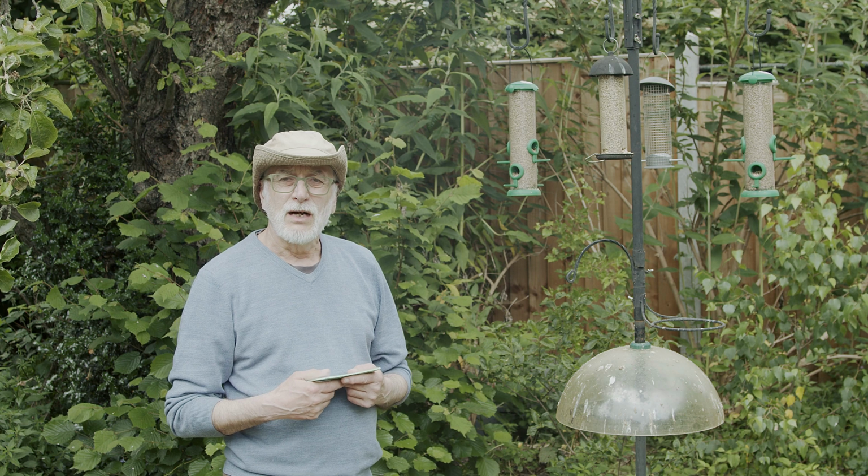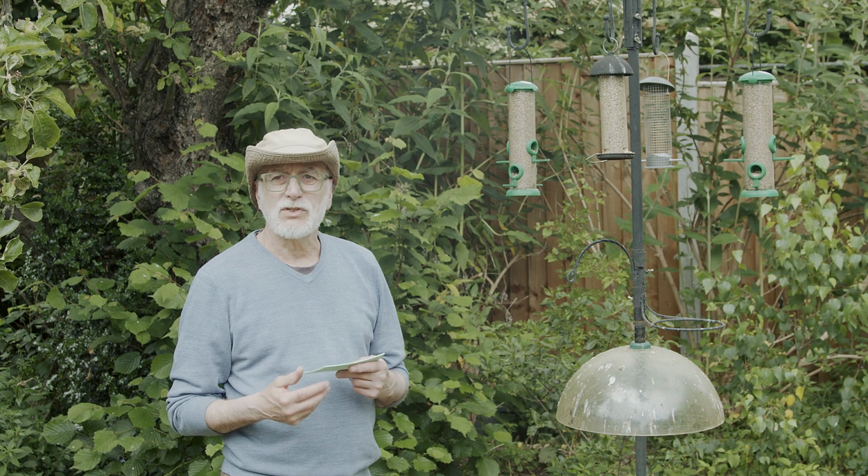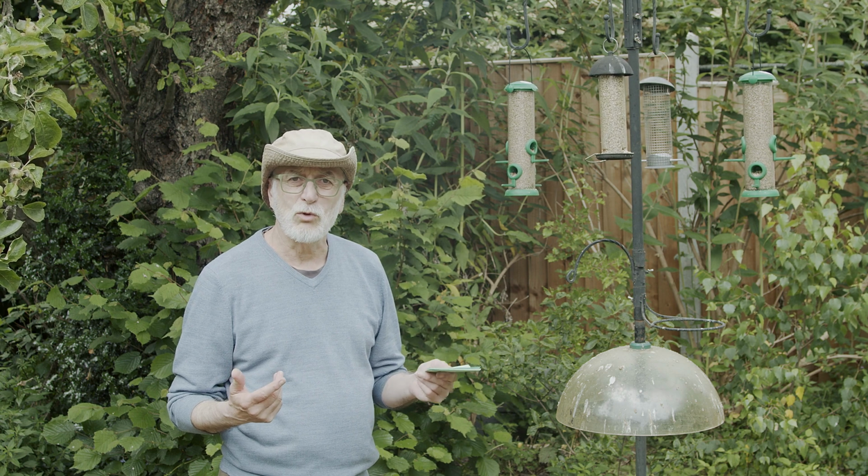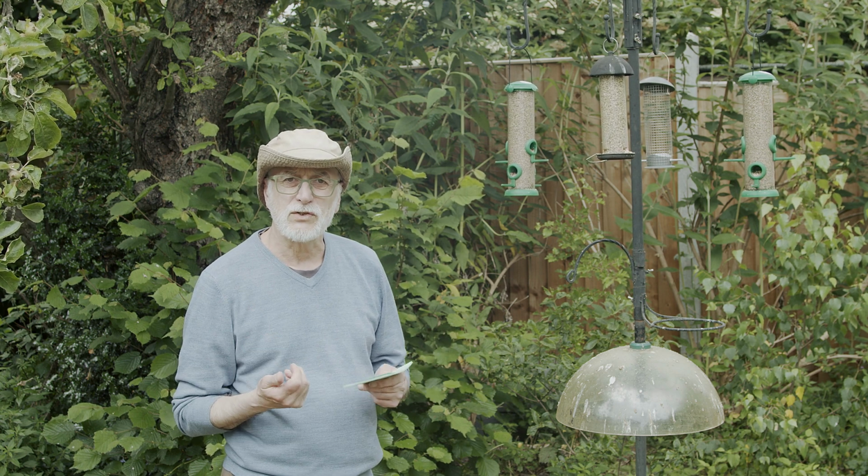Many people in London see them all the time, the ring-necked parakeet. I haven't found them to be a nuisance here. They don't seem to dominate. In fact, some of the smaller birds certainly hold their own on the feeders, and the parakeets have to wait their turn.